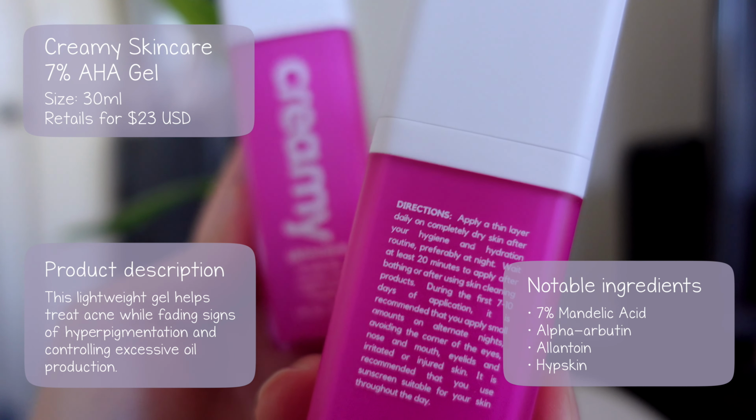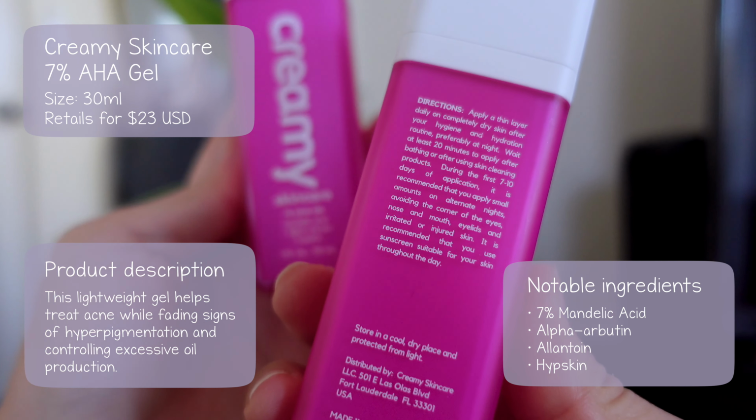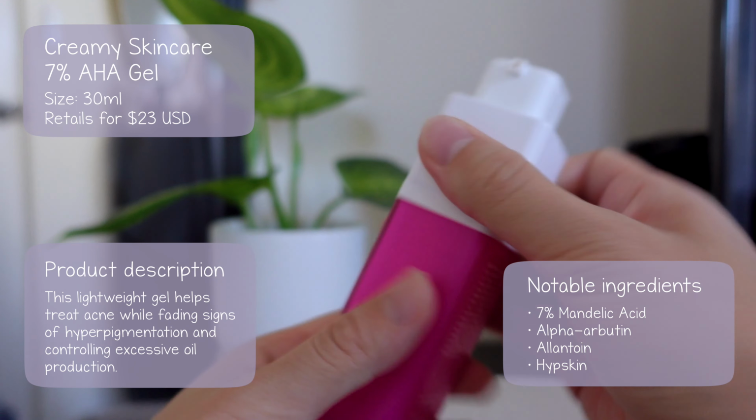This is a 30 milliliter airless pump that costs regular price $23. So it is a gel serum, and it aims to brighten the complexion and lighten hyperpigmentation. Mandelic acid is what I realized really works for my skin, because it is a large molecule AHA, which is perfect for sensitive skin because it doesn't penetrate into the skin as deeply as, say, other AHAs like lactic acid or glycolic acid would.